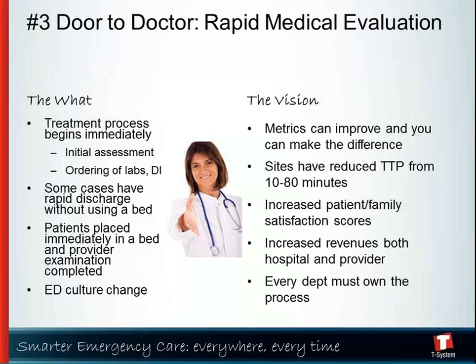If they need to go back to a bed, they are placed immediately in a bed and the provider examines them. It does represent a big culture change for those of us who have been around for decades, I won't say how many. We were used to a certain rhythm. They walk in, they wait, they get triaged, they wait, they go back to a bed, they wait, they get seen by a physician. So we are used to a certain rhythm, and that all has to change, as well as the focus changing. It's not about my convenience as a provider. It's about what is best for the patient and what will get them through the quickest and most safely.